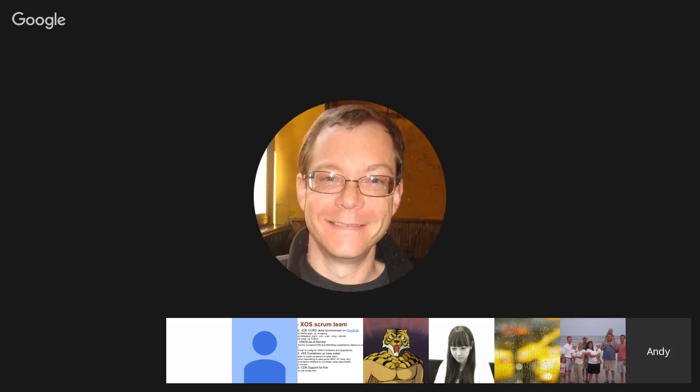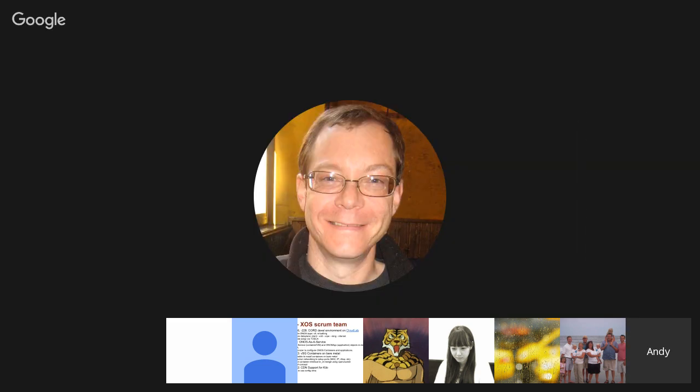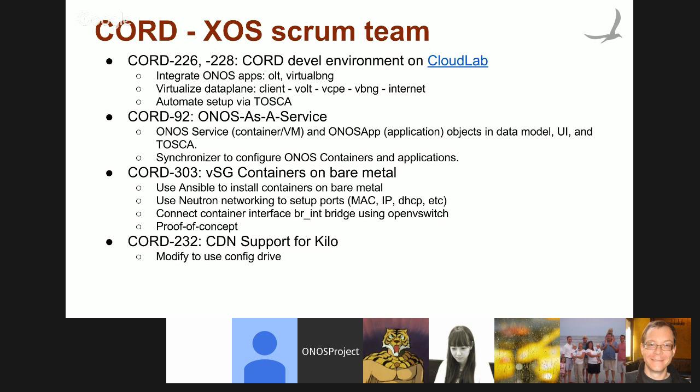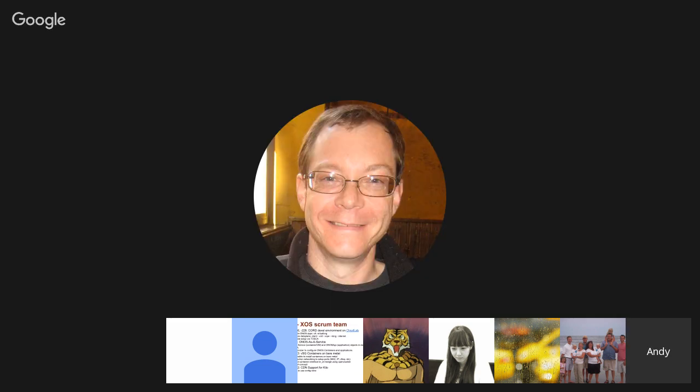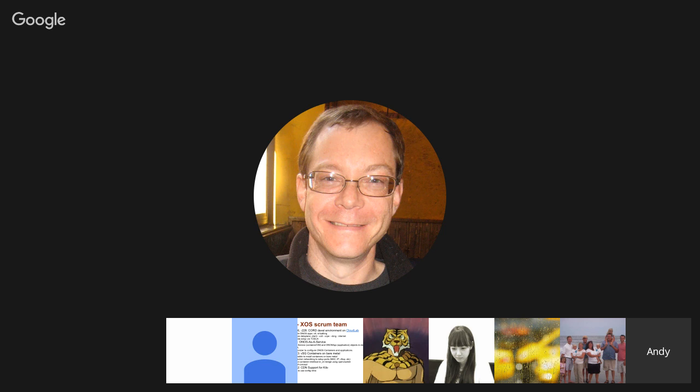So there are a number of developments for XOS. We've got a core development environment running on CloudLab. This is about the automated setup and configuration of all of the software components of CORD. This development environment integrates the OLT and the virtual BNG ONOS apps. They're installed and running. There's the data plane from the ONS demo. So we've got a client talking through the vOLT and the vCPE and the vBNG out to the internet.